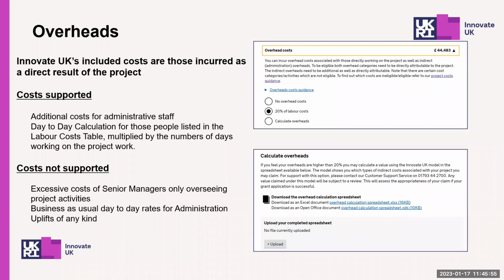So overheads, we define overheads as additional costs and operational expenses incurred directly as a result of the project. So these could include additional costs for administrative staff, general IT, rent and utilities, and you can select from the three options, and you can see on screen how you would like your overheads calculated.